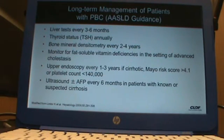Monitor for fat-soluble vitamin deficiencies in the setting of advanced cholestasis. I monitor 25 vitamin D regularly and vitamin A less regularly. If both are deficient, I replace with A, D, E, and K. If only vitamin D is deficient, vitamin D supplementation will be sufficient.